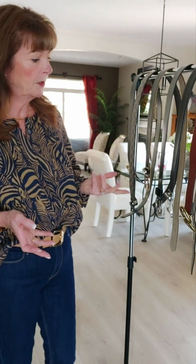And I have quite a few examples of belts on my rail here today, and I just wanted to talk about a few of them and show you how belts really can make a big impact on an outfit. I have quite a few in my collection that I've collected over a few years, and I wanted to talk about a few things that are good to find in belts and how they can really help transform an outfit.